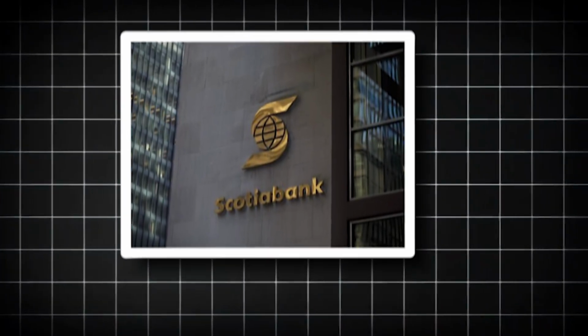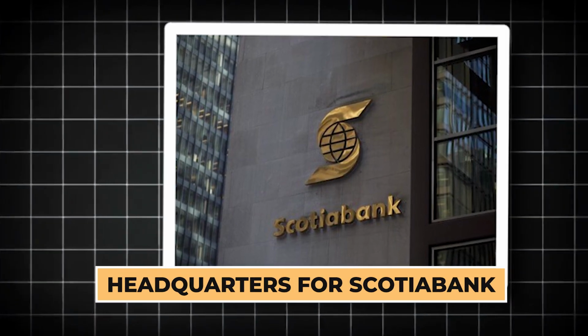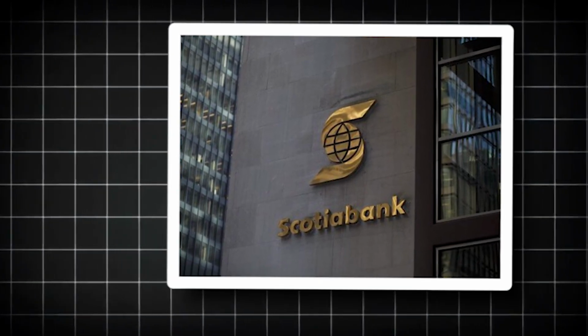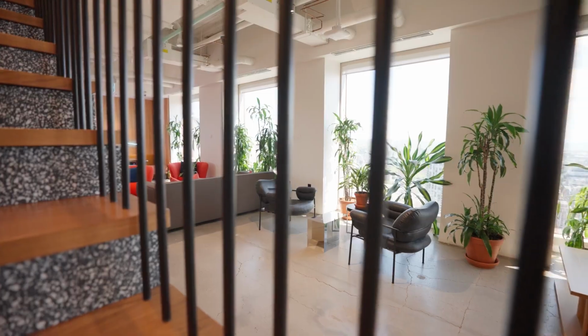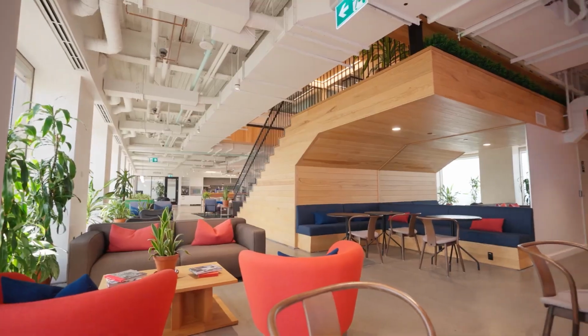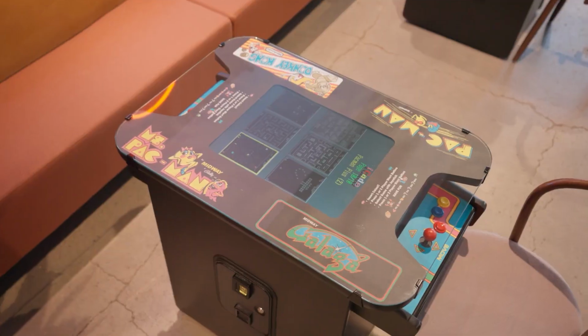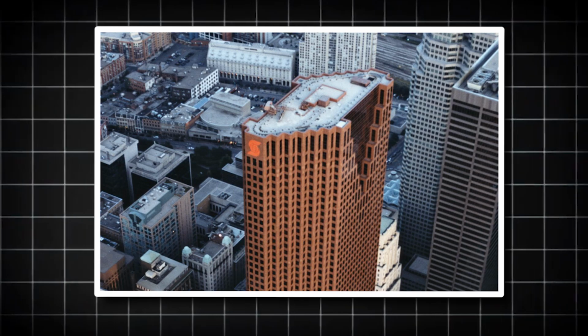But Scotia Plaza isn't just about its amazing appearance. It serves as the headquarters for Scotiabank, one of Canada's most iconic financial institutions. Inside, the building has many activities, housing the bank's operations and serving as a central hub for employees and executives alike. For Scotiabank, this tower isn't just a workplace, it's a symbol of their influence and history in shaping Canada's financial landscape.